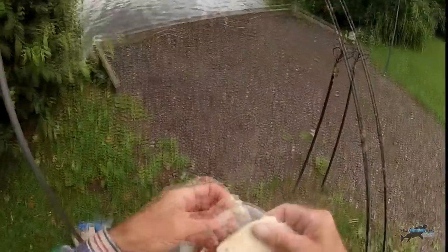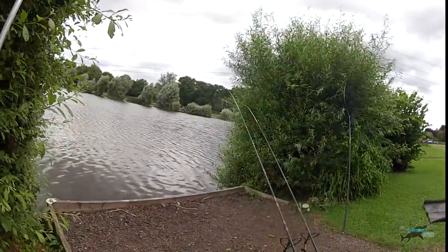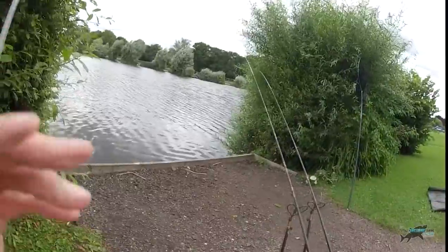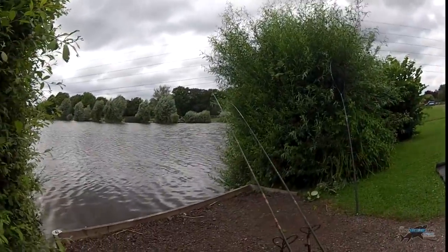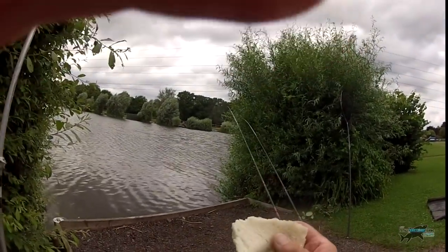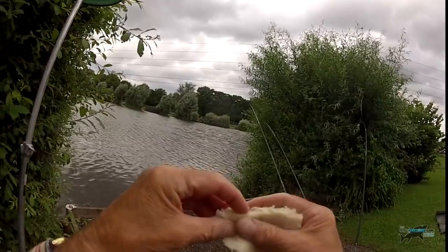So I want to save all that. And keep these out of the sun, guys. Keep all the bread out of the sun, because you want that flake. Oh, God, a drop back. Huge drop back bite then, as I looked away. Keep this so it's moist.